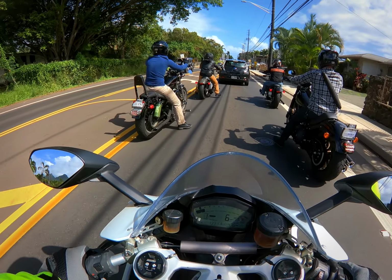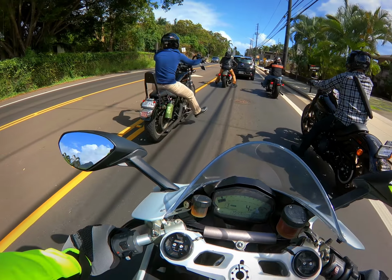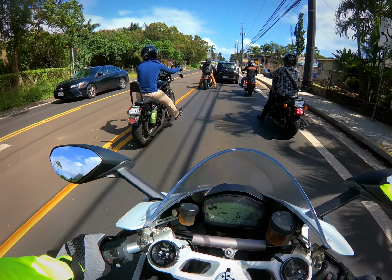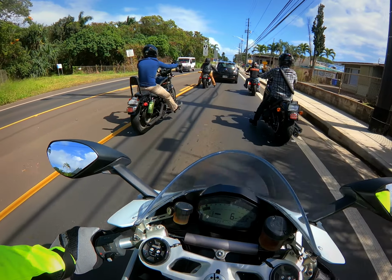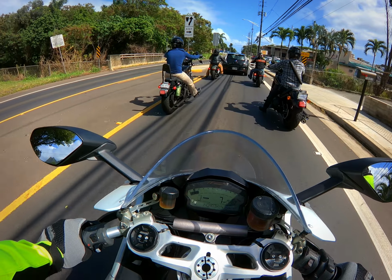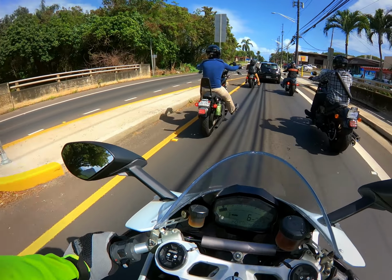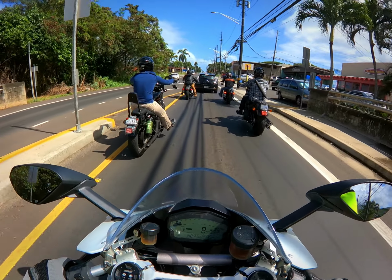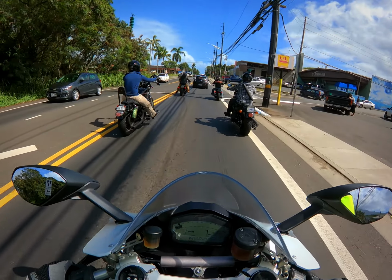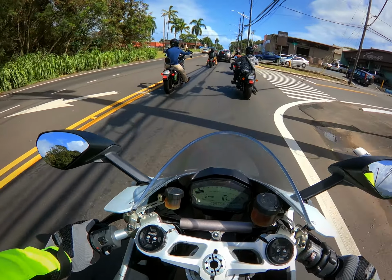But if you are an experienced rider and looking into a Ducati Panigale 959, I actually do recommend this bike. It is all around a very, very nice bike. The fit and finish is unmatched. Being a Ducati, it's absolutely unmatched. Beautiful, everything is nice and solid.